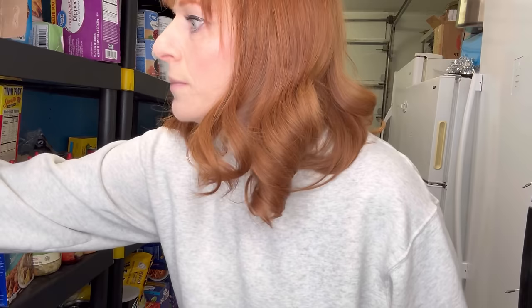Should I put teriyaki sauce up with the Asian sauces? No, I'm gonna keep it with the dressings and marinades. Okay. I don't really know where to put bacon bits. Okay. And then we have.